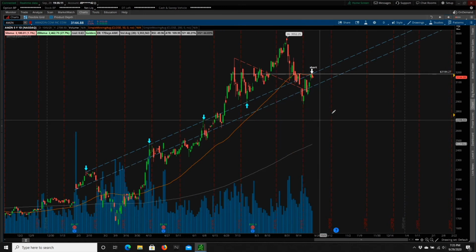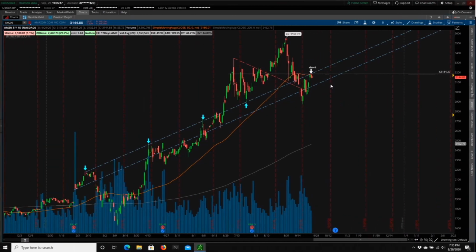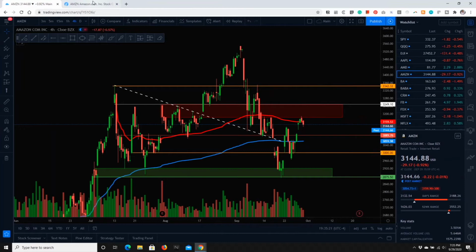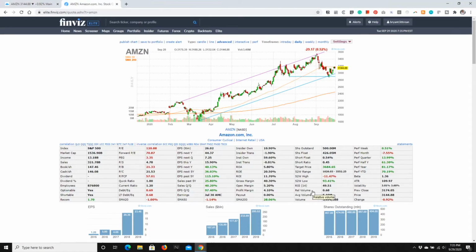Now, another reason why this is considered a high probability short and why I felt comfortable holding it all day, if this wasn't enough reasons for you, is the fact that it had very low RVOL today, which is just relative volume. As I said, the ATR is over 100 points. You can get that information right here using Finviz. I have a paid account, but you don't need to pay for it. You can just get this information for free.